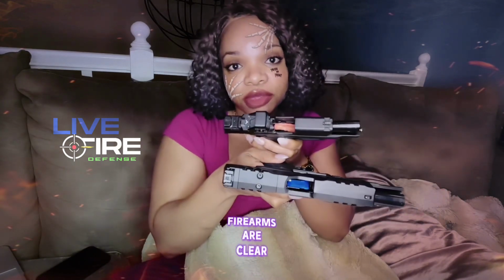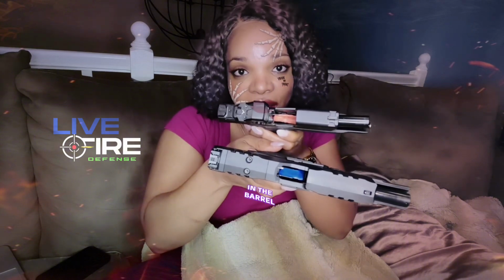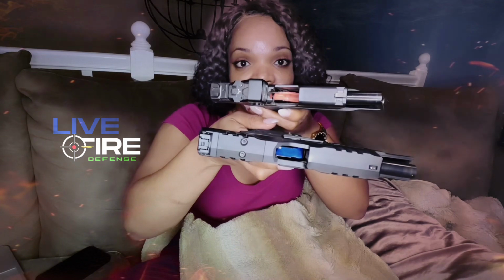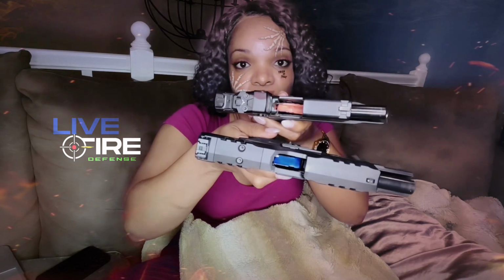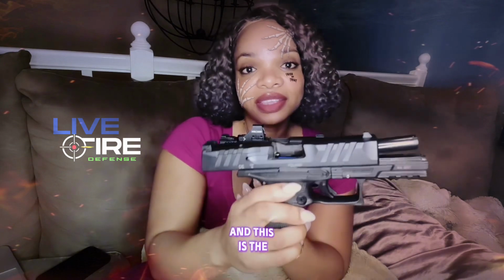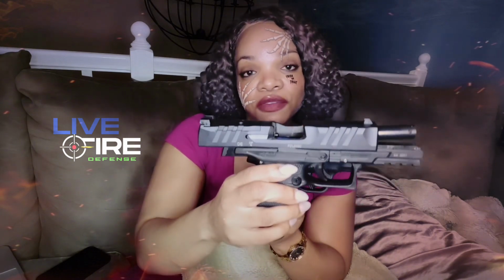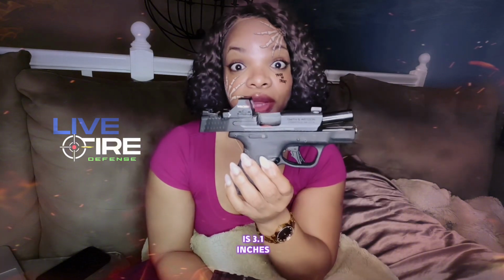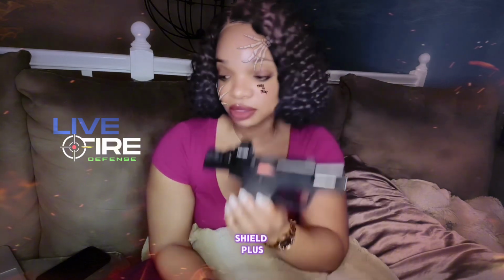These two firearms are clear. There's nothing in the barrel. The magazines are in, as you can see, the topper orange and blue. This is the Smith & Wesson M&P Shield Plus, and this is the Walther PDP full-size 4-inch barrel. And this barrel is 3.1 inches on the M&P Shield Plus.